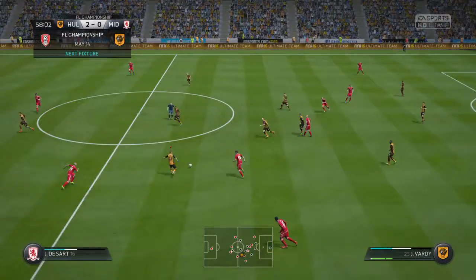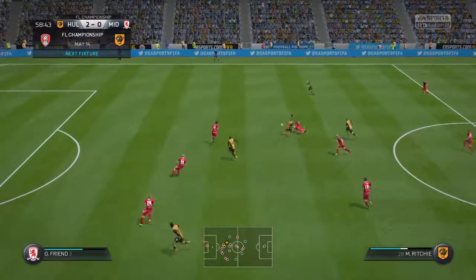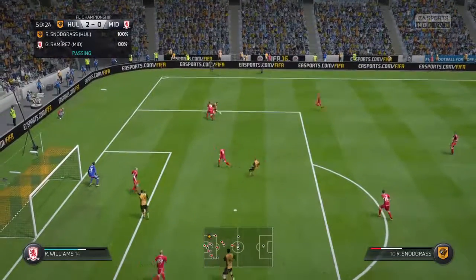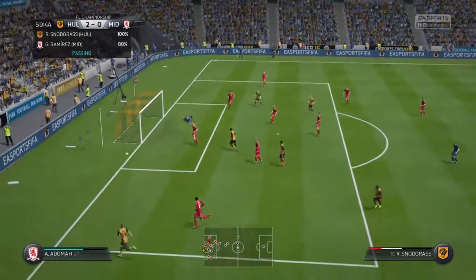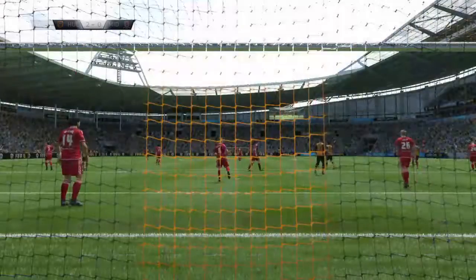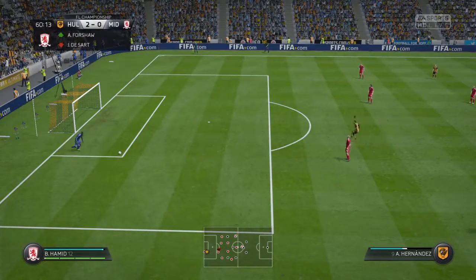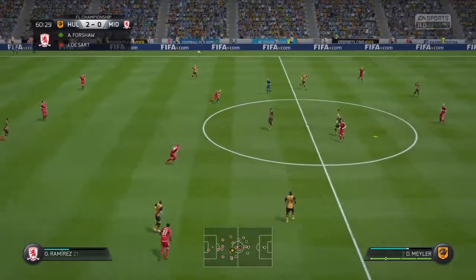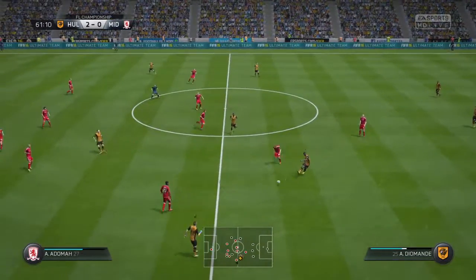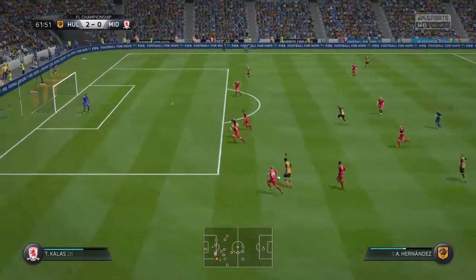Rhodes. Hernandez. Shot's on here. Really snatched at the shot, and it's gone well wide. Middlesbrough's next game, Alan? They're playing Nottingham Forest in their next match in the Football League Championship, and I think they're going to coast home. Hull City have the ball back. First touch was good, but he's got to work hard to keep the ball.